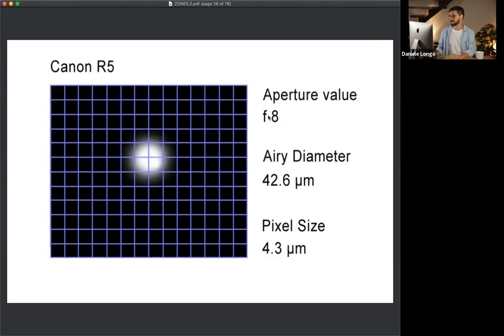I don't have the 5.6, I've got the 8, but you'll probably be okay with not having too many problems of diffraction because you never really step down. There are useful websites where you can find the size of the diffraction problem, the Airy disk it's called, compared to the size of your pixel. If you're unsure, you can always go online and find these links and check it out for yourself.